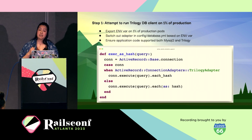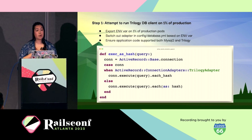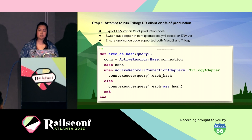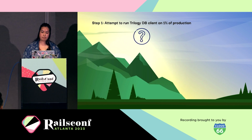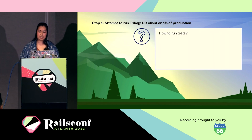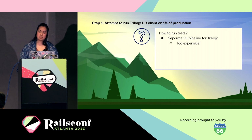This change meant that we needed to support both MySQL 2 and Trilogy in our application code. So anywhere we were dealing with the client API directly, we needed to switch on the connection class and handle the differences in the API. One question we had, though, was how should we handle our tests? We didn't want to create a whole new CI pipeline for Trilogy because we have a very big CI suite, and that was going to be too expensive.